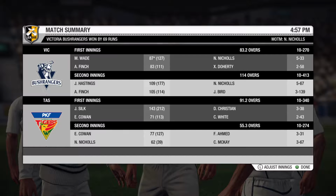Oh, it was a great chase. It looked in the bag when Cowan and Nichols were batting together, but they went in the space of about 3 overs. Both of them departed with scores in the 60s and the 70s. That was the changing of the match. Those 2 would have gone all the way to the victory. A far cry from their first innings where they batted for 340. They could not repeat that action.